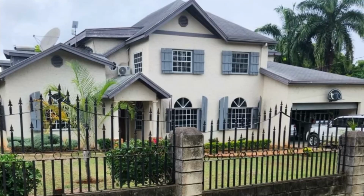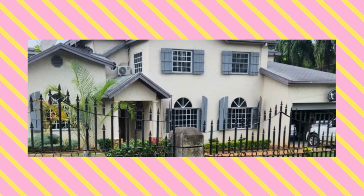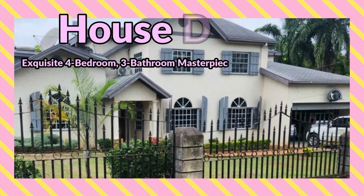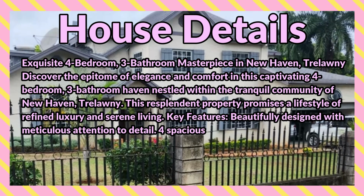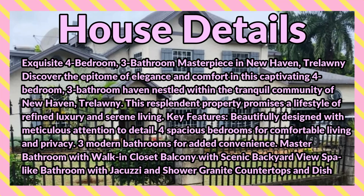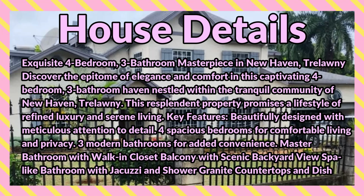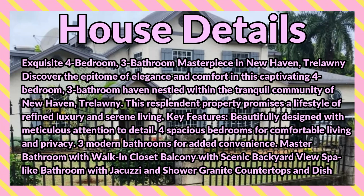Today guys, I'm bringing you this 4-bedroom, 3-bathroom house for sale at New Haven Heights, Trelawny. Exquisite 4-bedroom, 3-bathroom masterpiece in New Haven, Trelawny. Discover the epitome of elegance and comfort in this captivating 4-bedroom, 3-bathroom haven nestled within the tranquil community of New Haven, Trelawny. This resplendent property promises a lifestyle of refined luxury and serene living.